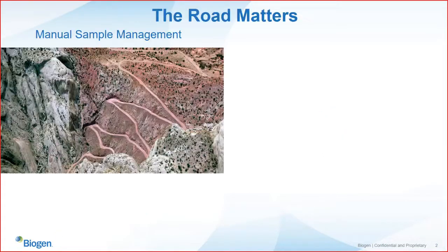So a few years ago, we were looking hard at the way we were handling our compounds. I'm going to liken our workflows at the time to the old bird trail located in southern Utah from where I'm from. My father's idea of fun was terrifying us by traversing this narrow, precipitous dirt path. The journey was slow and fraught with potential hazard. Likewise, the sample management workflows at Biogen at the time were slow, expensive, and packed with risk.